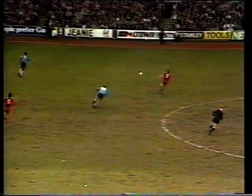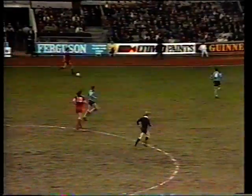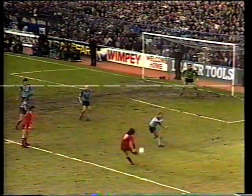Moran. Beglin's header away. Another Southampton player down. I think it is Steve Moran. Liverpool attacking once more. Dalglish is in there. And now Johnston. Shilton again.